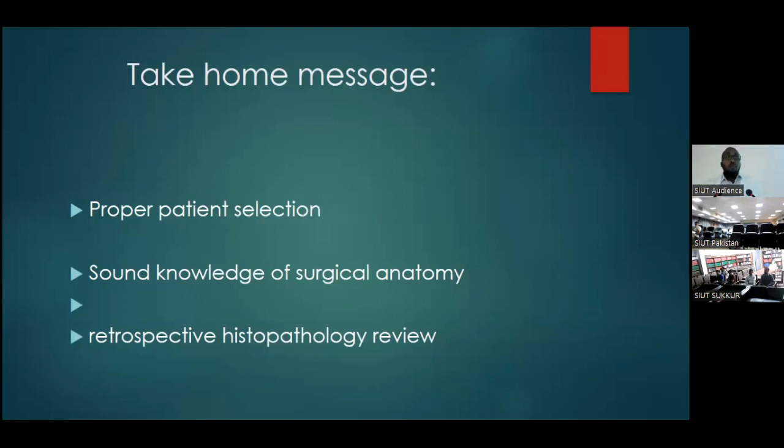Okay, the take-home message here is we need to have proper patient selection. The age is very important. The comorbidities are very important. The patient must not have any comorbidities. The MRI must be analyzed very well before going to the procedure. A very sound knowledge of the surgical anatomy is the most important thing. And the retrospective histopathology review is very important, because once you do the lymph node dissection, they might come back positive, and then your plan may change.